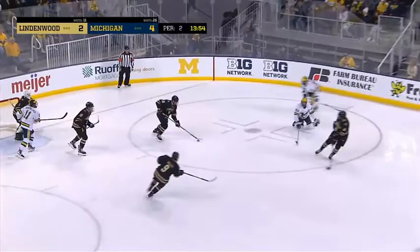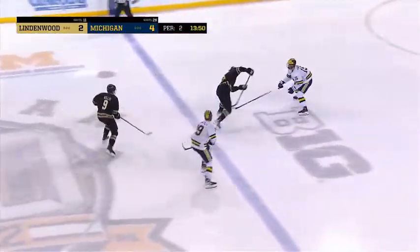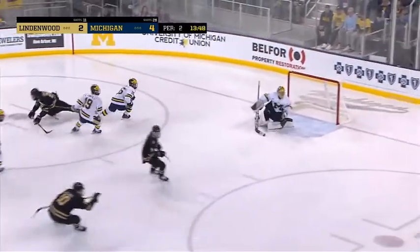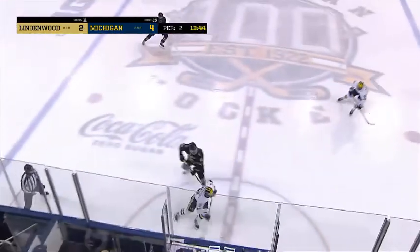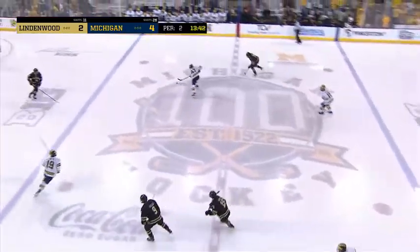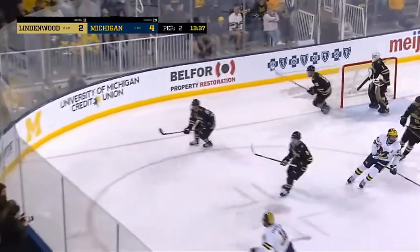Oh, another penalty should be... Oh, they didn't call it. Hughes got tripped, and they didn't call it. Here's a shot wide of the Michigan goal. Oh, they missed that. Now here's Hughes, back in. He shoots, one over the top of the goal.